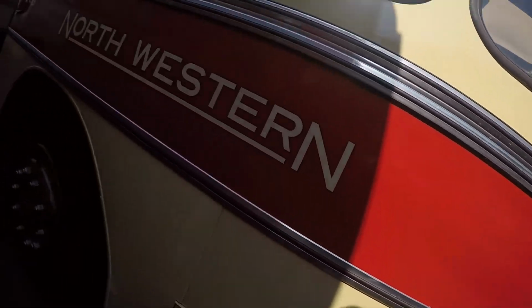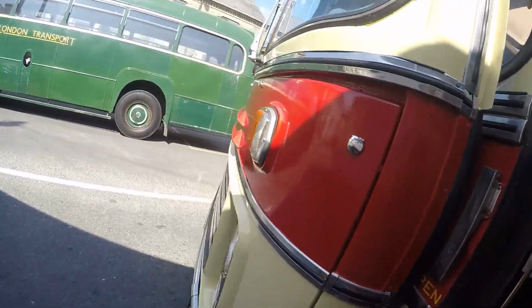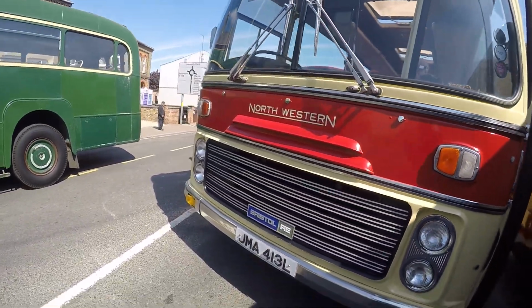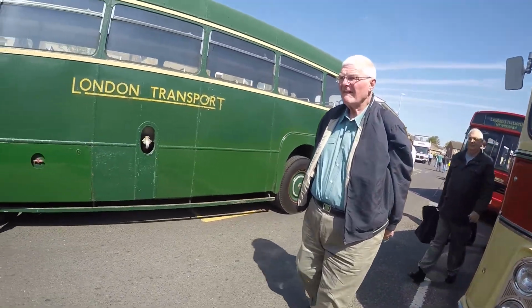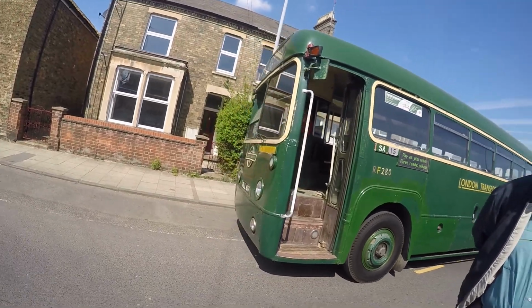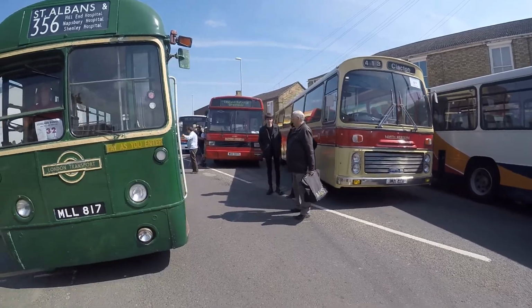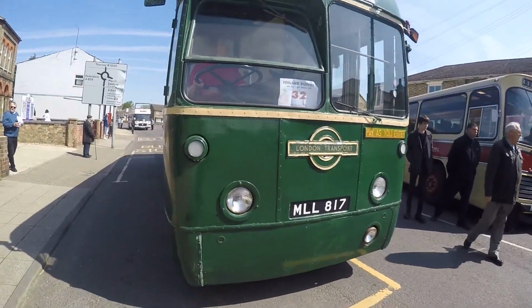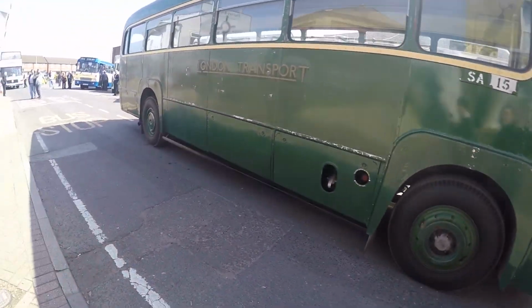Guys, at some point we're going to try and get an inside shot of some of these. Let's have a look at this. It's a Bristol. We're looking here. Northwestern, JMA Bristol RE, and it's going to Clacton on service 413. And look, there's a London Transport vehicle on the 356, and there's also a Leyland National WH587S. That fleet number for that is SA15, presumably St Albans.